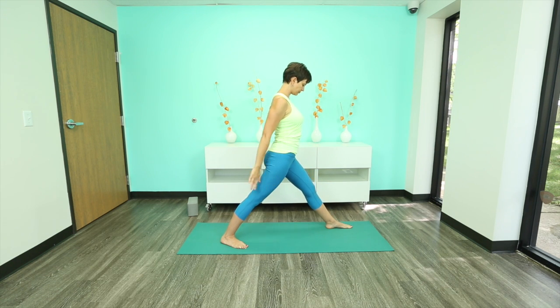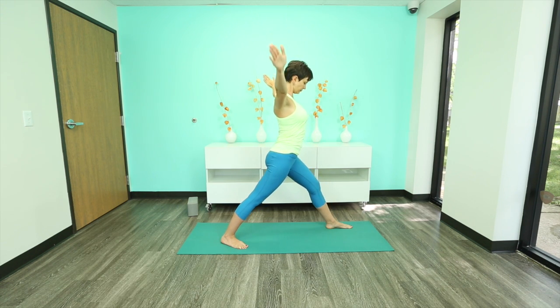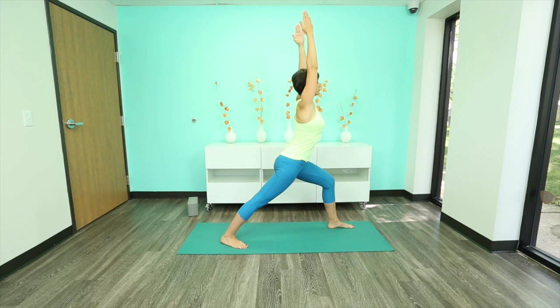And again on the inhale, bend the knees, sweep your arms forward and up, lift the chest. And as you exhale, bring the arms out and down. Next time we'll stay in the pose. So on the inhale, bend the knee, raising your arms up. Keep your knee bent, bring your arms down.